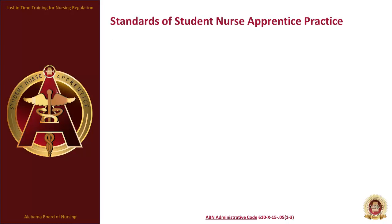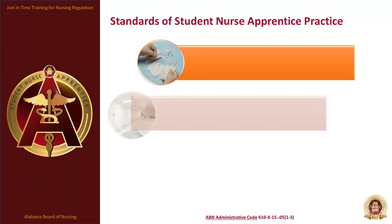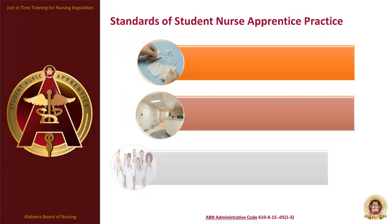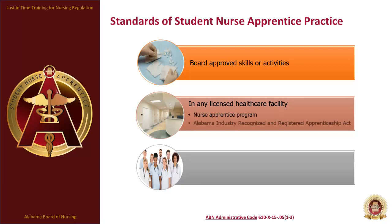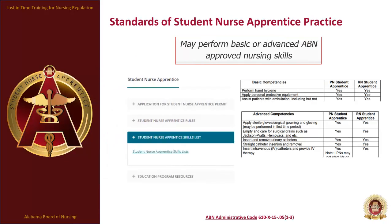So, once a student nurse apprentice has a permit, what can he or she do in the employment setting? Nursing apprentices may perform board-approved skills or activities in any licensed healthcare facility that has authorized a nurse apprentice program. There are two levels of skills, basic and advanced. The skills list is available on the ABN website.